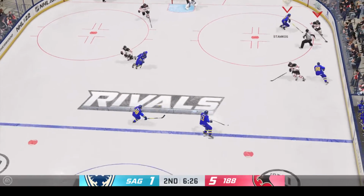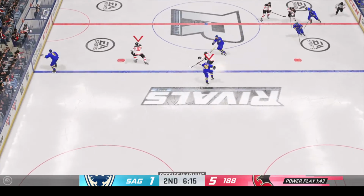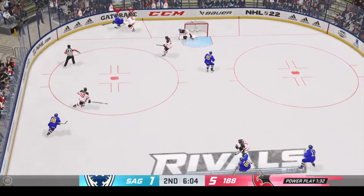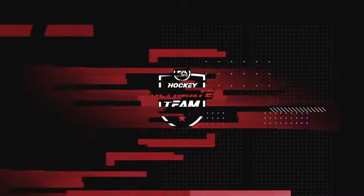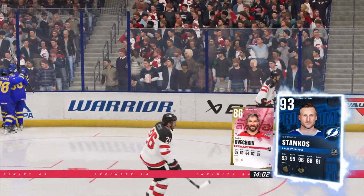Couturier's won the draw deep in the defensive zone. And now he angles it across to Petrie. Tampa Bay's got a hold of it against the wall. Ovechkin's got it along the boards. He scores! Well, they've been hoping that the extra work they've done on the power play would help them capitalize. They do a nice job there.